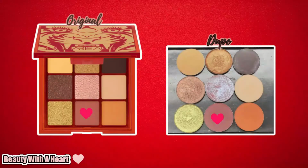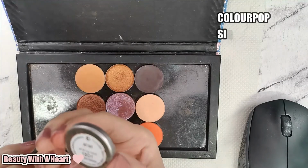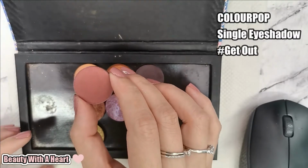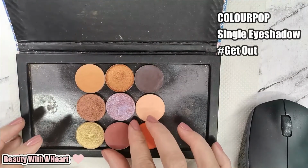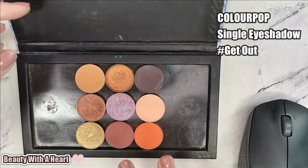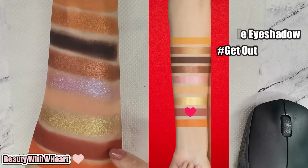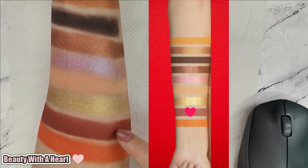And this is the next color, which is a matte rosy brown. And this single eyeshadow again is from Colourpop, which is the color Get Out. This is a matte warm medium dark rosy red color. I wouldn't say that this is very red, I just feel that this is more of a rosy brown. And this is the color, and I find that this color looks very similar to the original color.